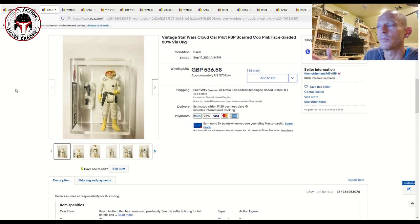And I think that the market largely agreed with me on that, because ungraded examples like this can go for, I'd say, 30 to 40% more pretty easily. So, just my personal opinion on this.